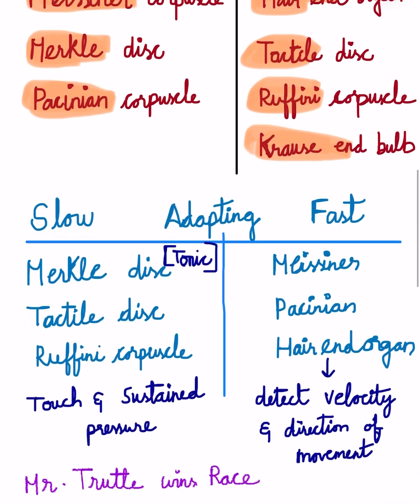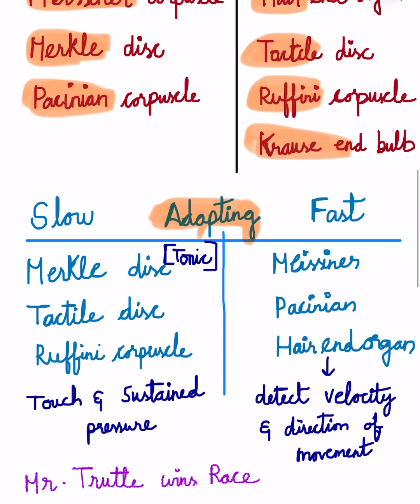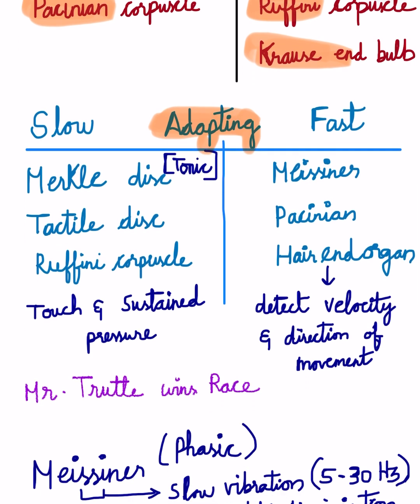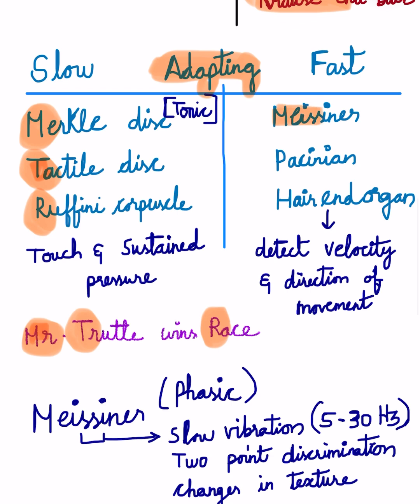These cutaneous mechanoceptors are further divided based on their adaptation as slow adapting and fast adapting. The slow adapting receptors can be remembered by the story of the rabbit and the turtle. The turtle, which is the slowest moving animal, wins the race. That is, the mnemonic is Mr. Turtle slowly wins the race. Here, MR stands for Merkel's disc, and turtle T stands for tactile disc, and slowly is the slow adapting receptors, and R stands for Wesnian corpuscles. These are the slow adapting receptors, whereas the remaining fast adapting receptors are Meissner's corpuscles, Wesnian corpuscles, and hair end organs. Let's see each of these receptors.